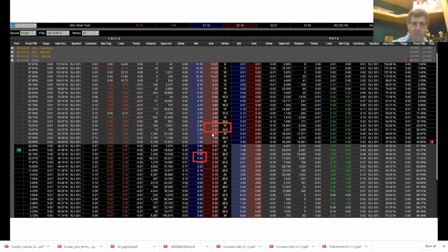Now, some of the things you can see, for instance, for the $19 silver call, the probability of being in the money in this situation is about 76.5, and being out of the money, which is the 23, is about 22%. So the odds are in your favor. It basically tells you that there's a good chance that you will be in the money. So the probabilities are pretty good.